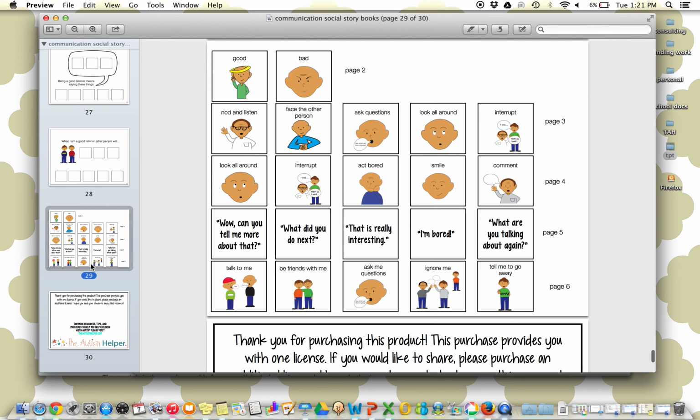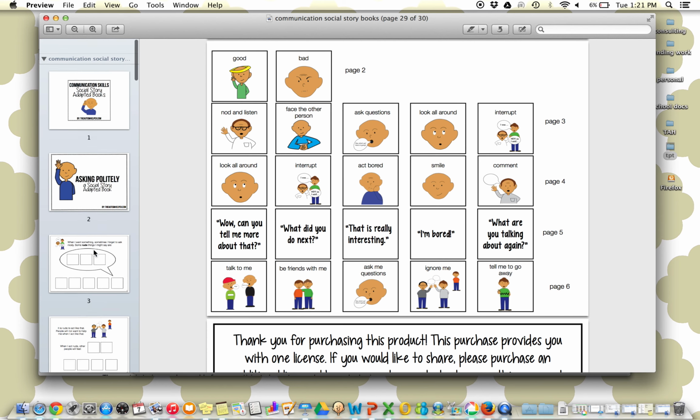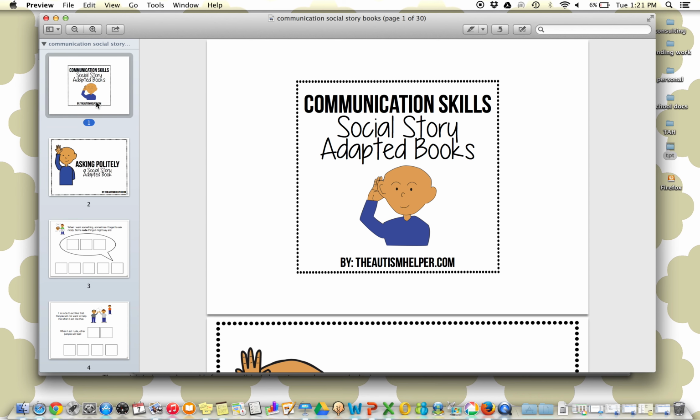So again, I just can't say enough of this. We've been using these so much in my room. I cannot wait to make the next sets because I think the behavior ones are going to be even more helpful than the communication ones. So this has been really great, and if you like the social stories, you will love these because they're a perfect complement to that.